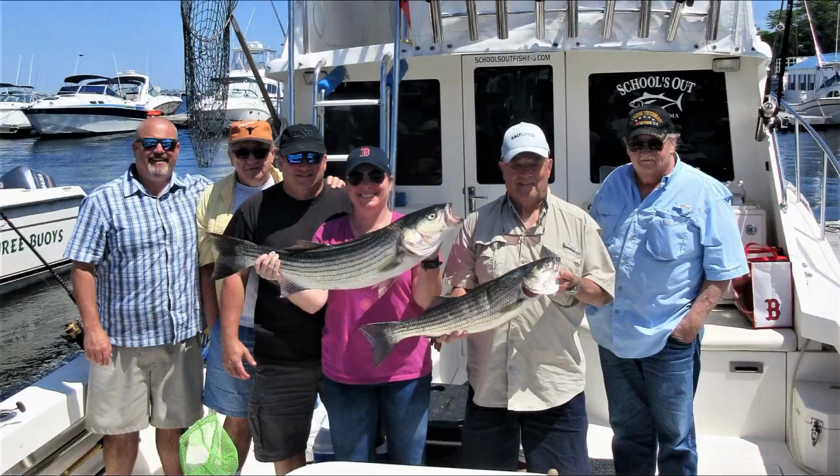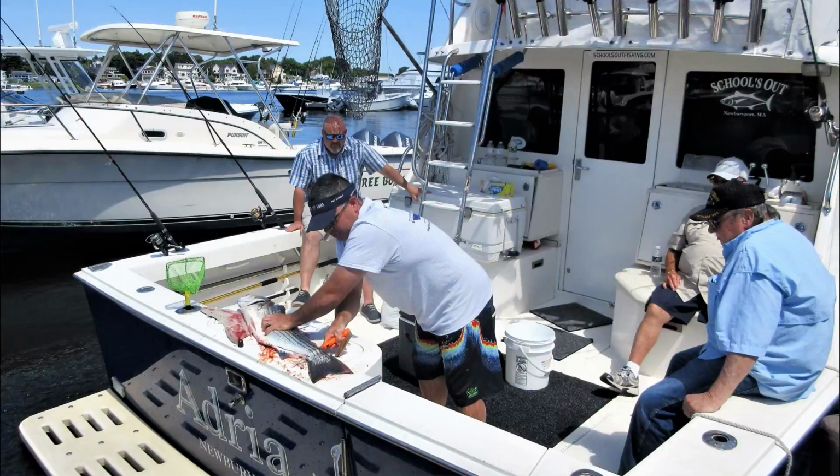If you happen to be in Newburyport, want to do some striper fishing, look up Schools Out. Those guys are great. Had a really good time. I hope to go back and spend more time with them here in the future.